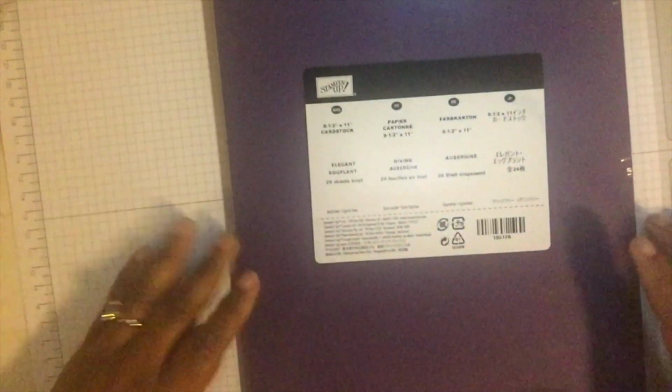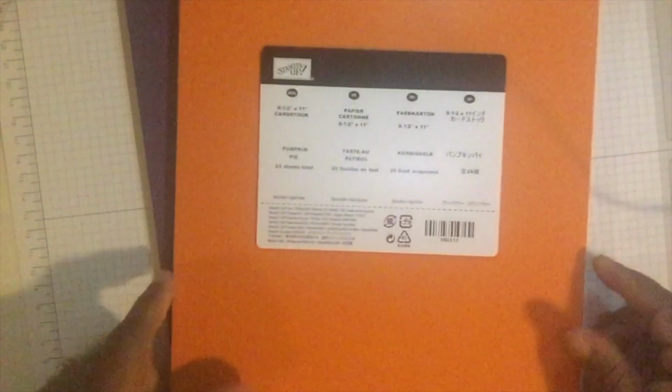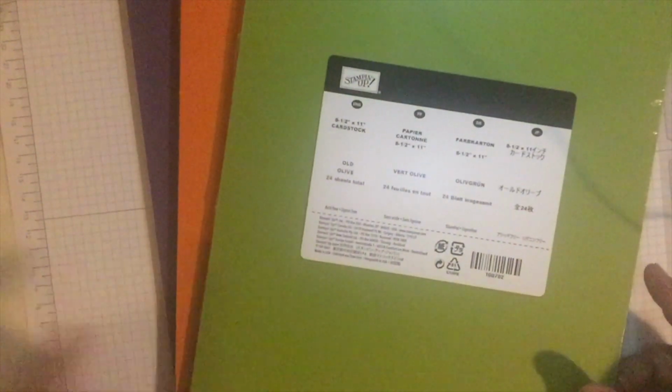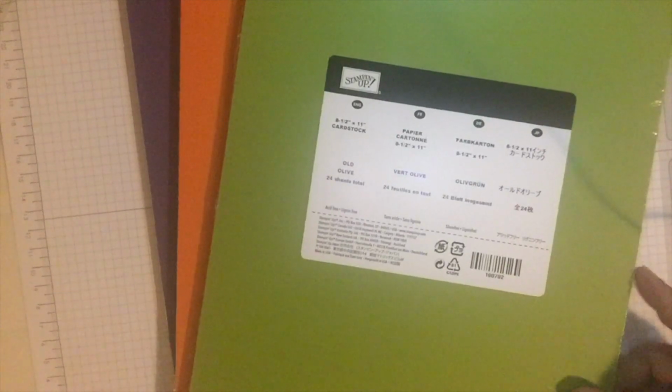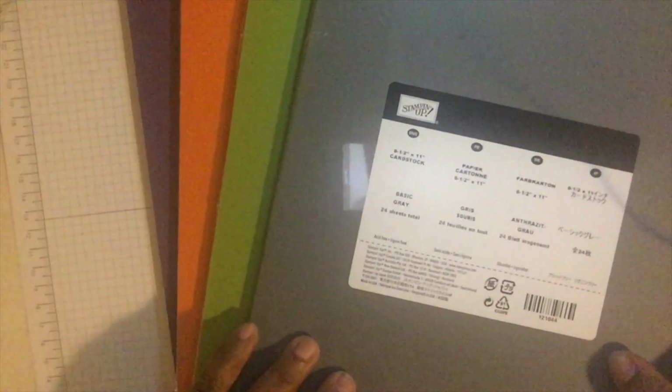Now the last thing that I purchased, they're actually just paper, but it coordinates with the Halloween colors. And instead of buying a bundle, I bought each individual package. So I bought Elegant Eggplant, Pumpkin Pie, Old Olive, Basic Gray, and I already have black, so I didn't buy the Basic Black color.